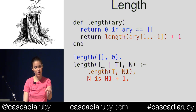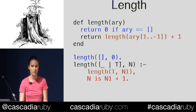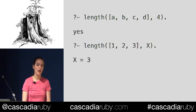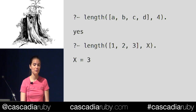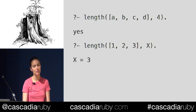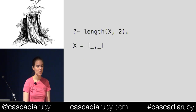So all the lines line up pretty well. It's just a simple recursive definition. Syntax is a little weird. So let's try using it. So we try to use it, and we have a list of A, B, C, D, and we say length is 4, and Prolog says, yes, you're right. We ask Prolog what the length of the list 1, 2, 3 is. Prolog says 3. Okay, everything seems to be working so far.